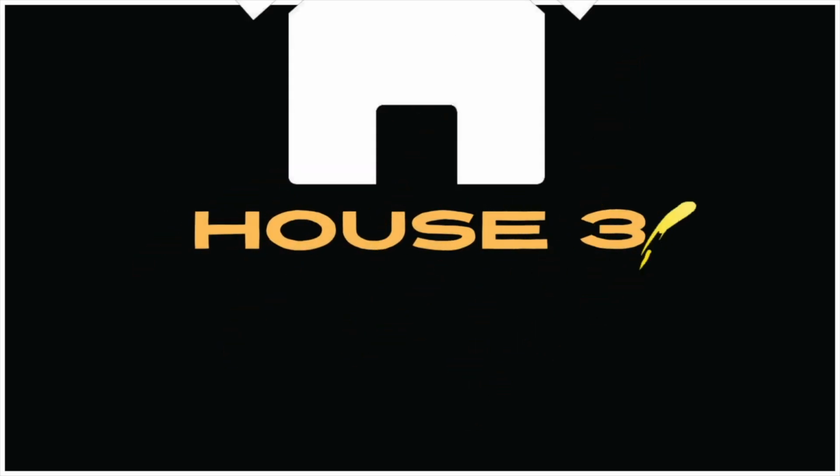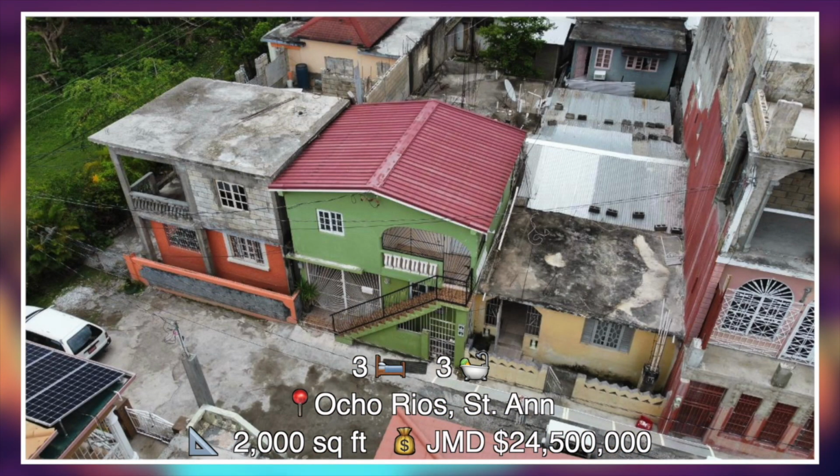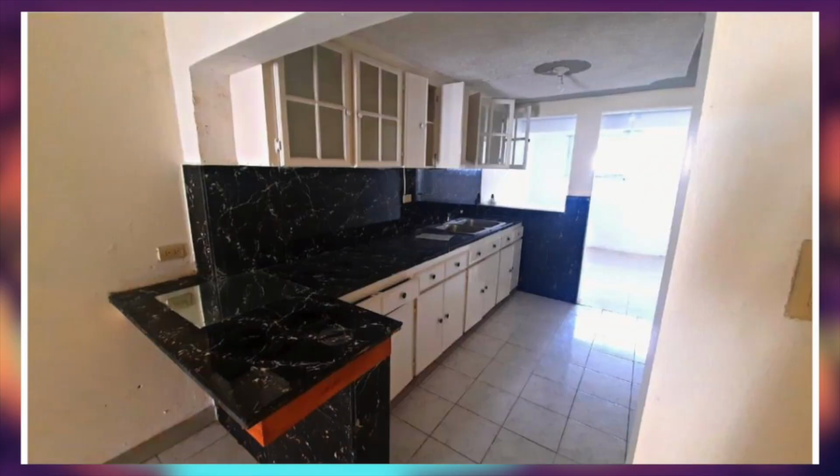House number 3. This is a 3-bedroom, 3-bathroom house found in Fern Grove in Ocho Rios, St. Ann. The size of this house is approximately 2,000 square feet and it's been listed for 24.5 million Jamaican dollars. Let's go on the inside. First up, we have the living and dining area. Next is the kitchen.